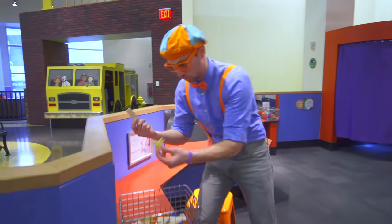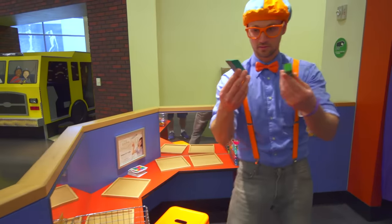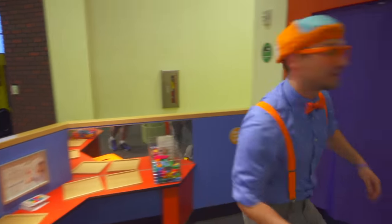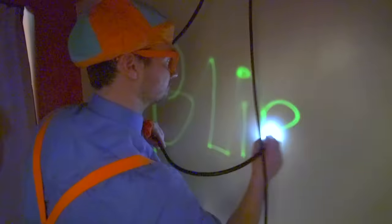Ooh, really cool blocks. And they're rectangle. Ooh, more colorful blocks, like green ones, and a pink one, and a red one. What's over here? Whoa, it's really dark in here. Come inside. Okay, whoa, it's a light. And this is a light wall. Watch this. Okay, whoa, I wrote my name. B-L-I-P-P-I. That's so cool. Okay.